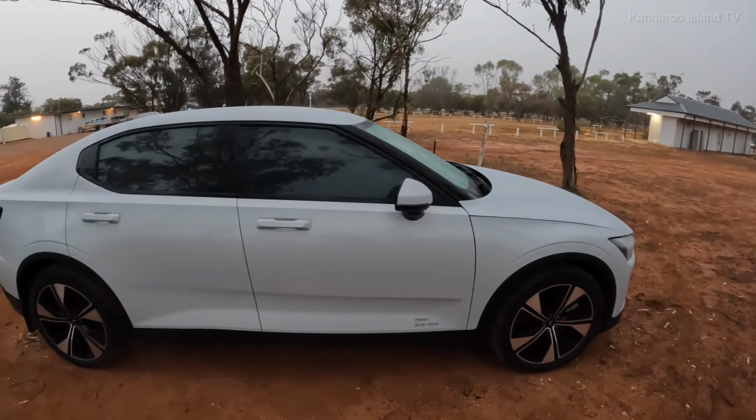I could use Apple CarPlay, but I remember when I went through the back of Armadale, Dubbo, that area, the car did not like being without coverage. So we'll have to see how that goes. Here we go, off we go. See you at the charger just over there.